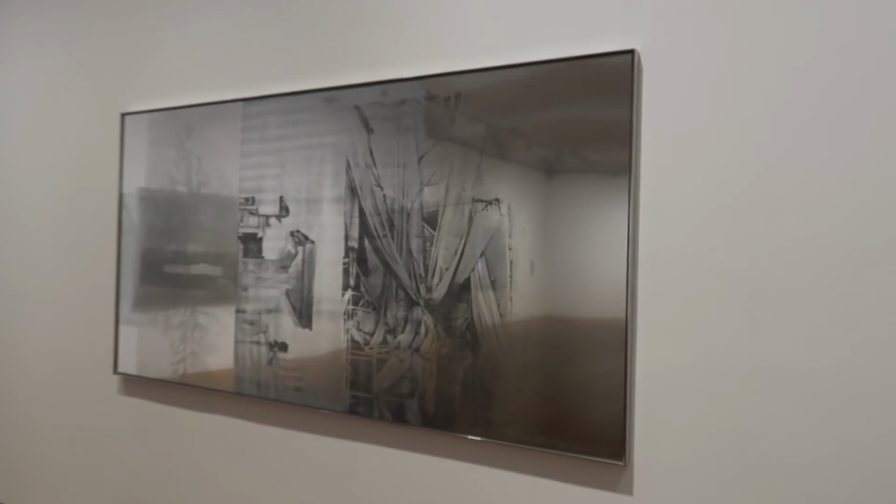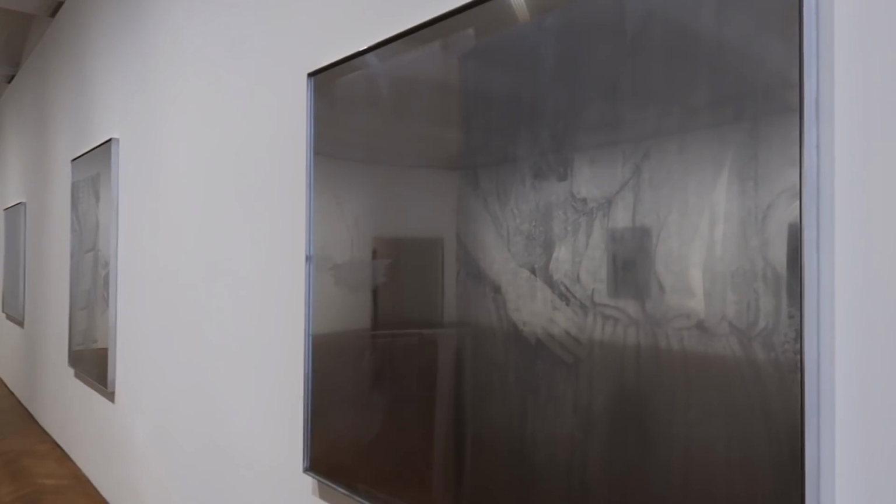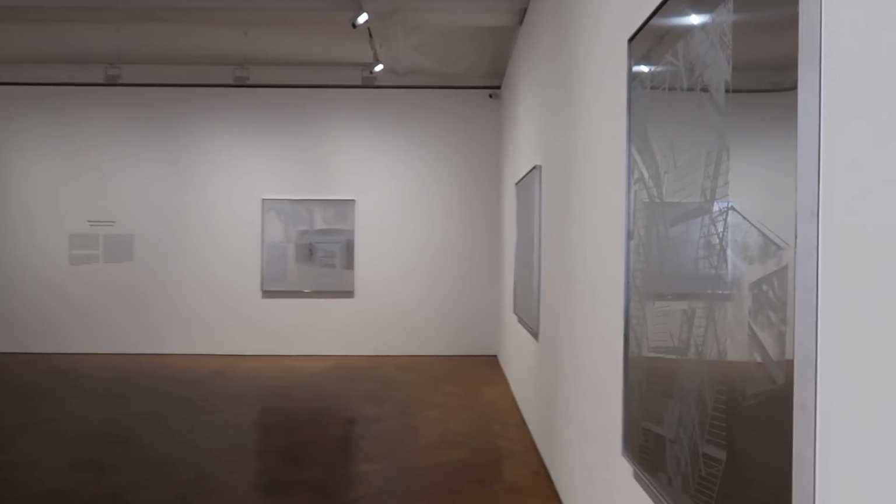In fact, it's impossible for me to film them and not become a part of them, as you can see here. And they really do have this quite eerie, sort of ghostly quality to them because of the translucent silk screen. And the images that are silk screened on here were actually ones that Rauschenberg had photographs of from his travels across the United States and abroad between 1979 and 1991. So you might see some familiar images here potentially.